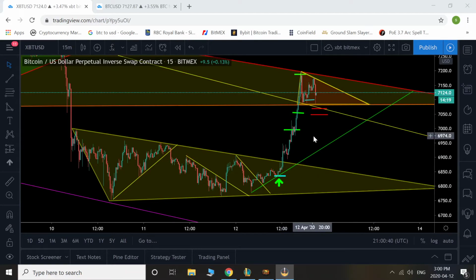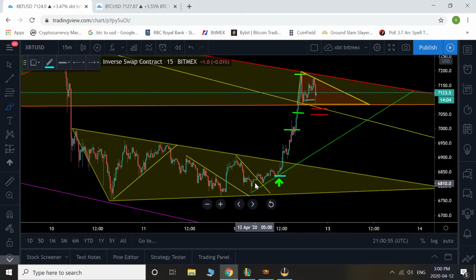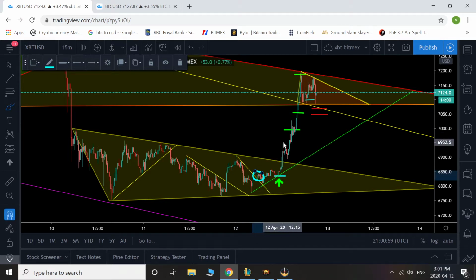It is April 12th, and I'm gonna go over with you the trade that I was talking about last night. I mentioned that I was looking at playing this triangle breakout, whichever way it went. A few hours after I made the video, we were trading around this area right here.